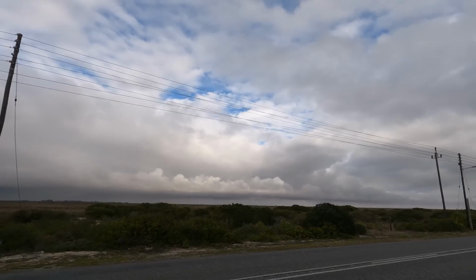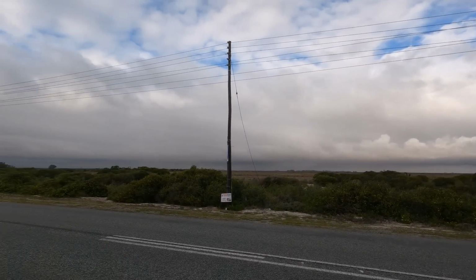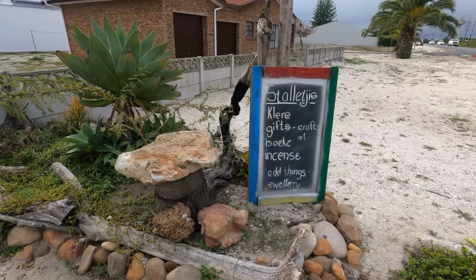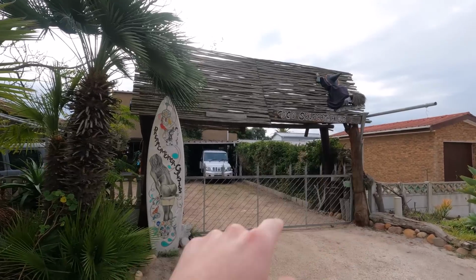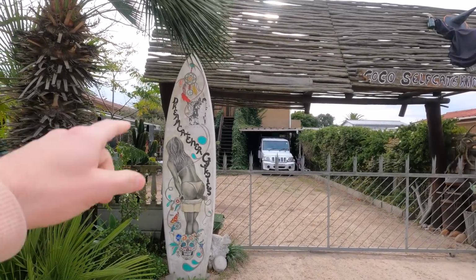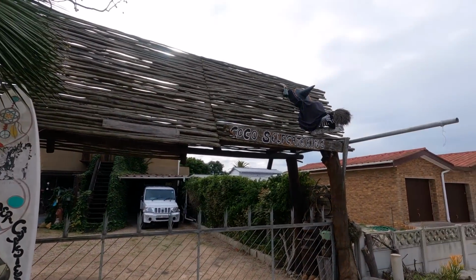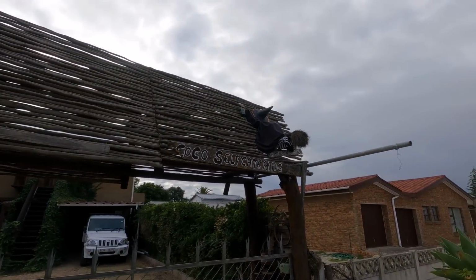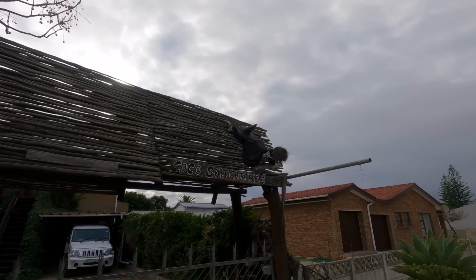And it's a little bit gloomy today, not as sunny as I want it, but you can't always choose the weather. Here's a self-catering place, and check out this interesting surfboard and a witch that have collapsed or crashed here. Reminds me of the Hexahuis, the witch's house in Sutherland.